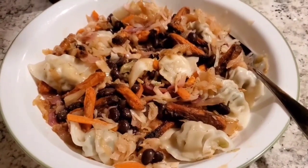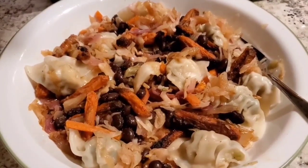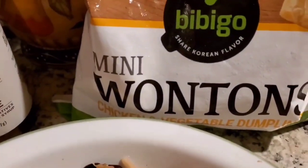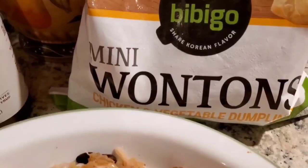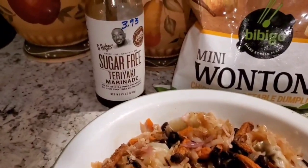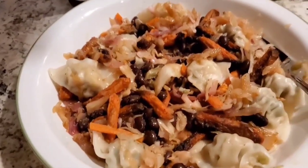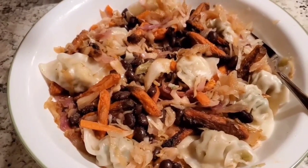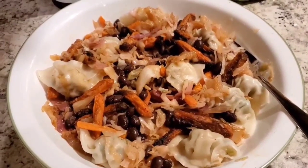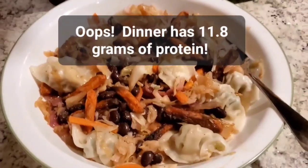This is what's for dinner tonight. Here I have 7 ounces of cabbage and carrots, and I have 9 of these BB Go mini wontons. They are the chicken and vegetable dumplings, and those are 4 points on Weight Watchers. Then I have 3 tablespoons of Gu's sugar-free teriyaki for 15 calories and 0 points on Weight Watchers mixed in, along with 2 ounces of black beans. So in total, this meal is 247 calories. It is 4 points on Weight Watchers, and I forget how much protein it has.